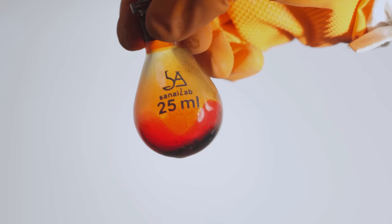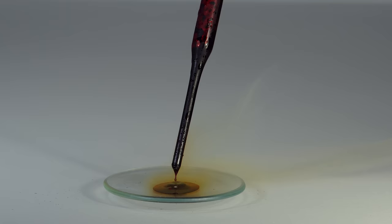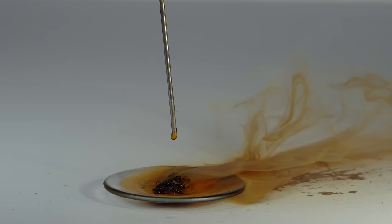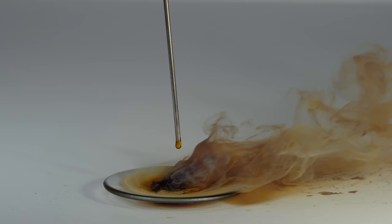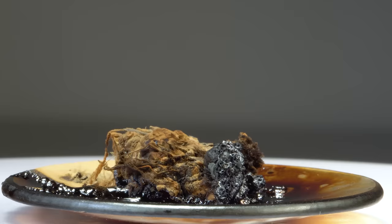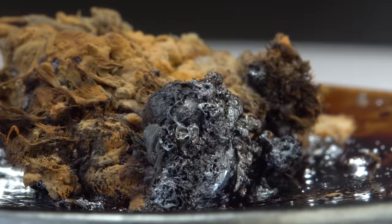While I was making this video, I decided to test the reaction between chromyl chloride and iron pentacarbonyl, which was not described anywhere, and the result was a big surprise to me. I expected this reaction to cause the combustion of iron pentacarbonyl, but instead it resulted in the formation of an odd-shaped porous mass. Let me know what this mass looks like to you in the comments.